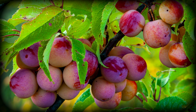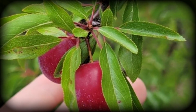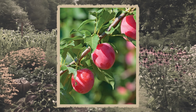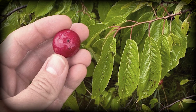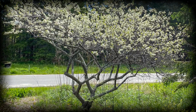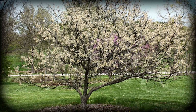Before European plums took over commercial orchards, American families grew native plums that were perfectly adapted to local conditions and incredibly flavorful. These small, colorful fruits range from red to yellow to purple, with sweet, tart flesh that was perfect for fresh eating and preserving. American plums are remarkably hardy and drought-tolerant, thriving in conditions that would stress European varieties.